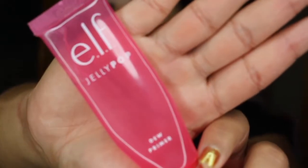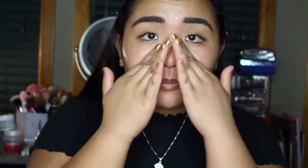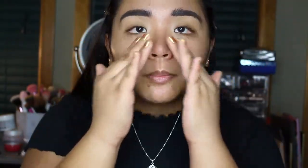Now that that's all dry, I'm going to go in with the e.l.f. Jelly Pop Dew Primer. This is one of my favorite primers that I have, and it's really cheap and at the drugstore, so there's a plus for that one. This primer is like a jelly formula, so it's very sticky and really grabs onto your foundation, which I really like, and it just smells so good. It smells like watermelon. I like to focus it on my pores and my nose area, because my foundation tends to slip off there, so I like to make sure that's all primed.